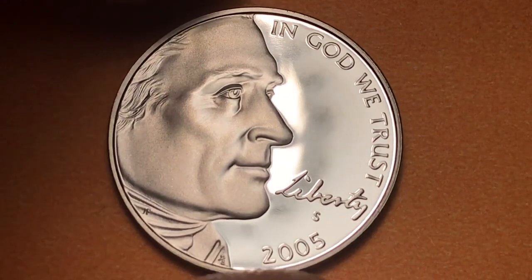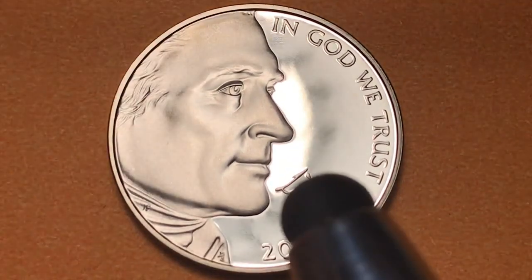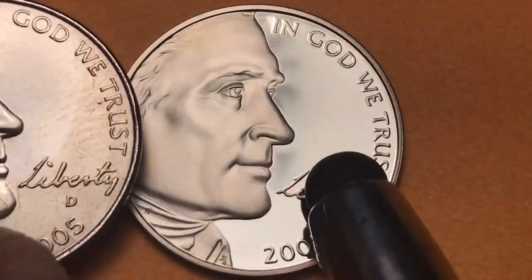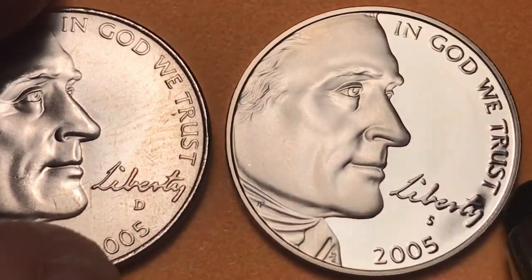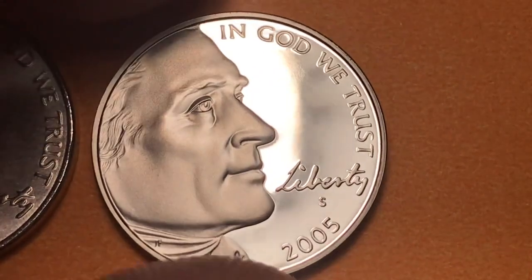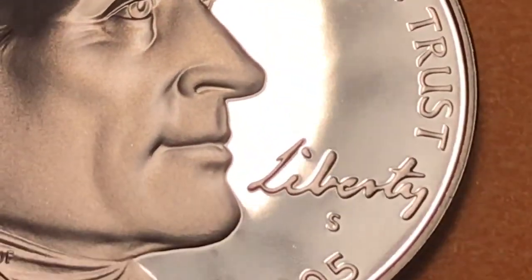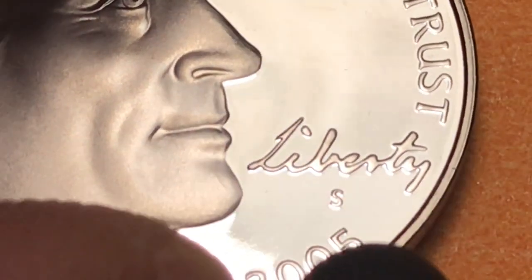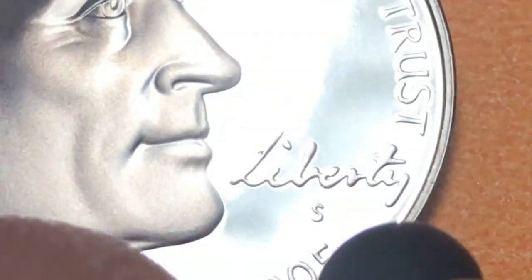And look at the finish on this coin. It's just so sweet. So this is not the satin finish. The satin finish is a different finish. Let me get that back up and show you. This is the proof finish. You know when you see the proof finish what you're going to see right there, and that is of course the San Francisco Mint. And look at that S. That's about as good a mint mark as you're ever going to get in your life. Just put on there really well.